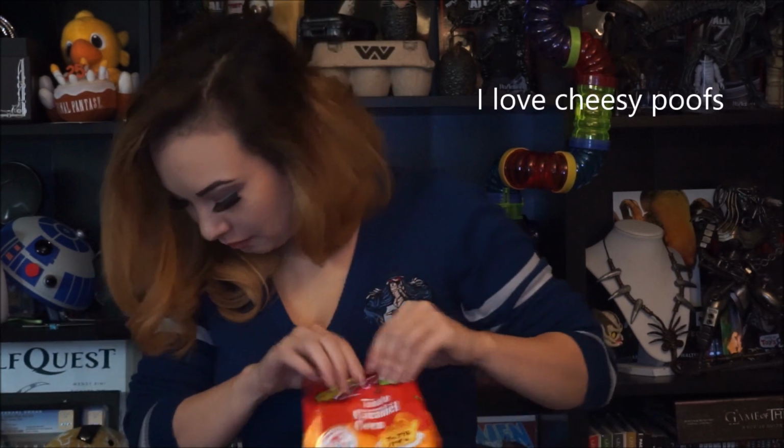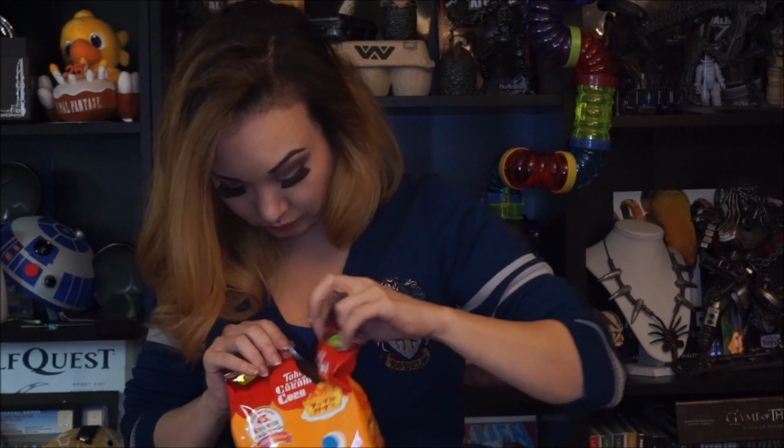I think these are mints. Yeah, these are mints. Probably for after you eat all this. Caramel corn. So I think this is like little caramel corn cheesy poofs. And yes, I call them cheesy poofs because of Cartman. Actually, I called them that before, but yeah, they're like caramel corn cheesy poofs without the cheese. Okay.